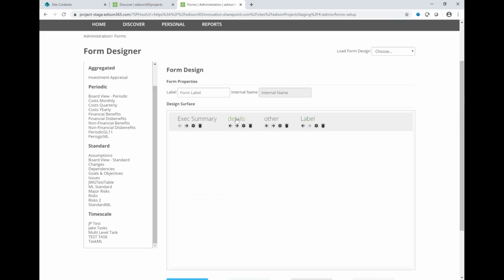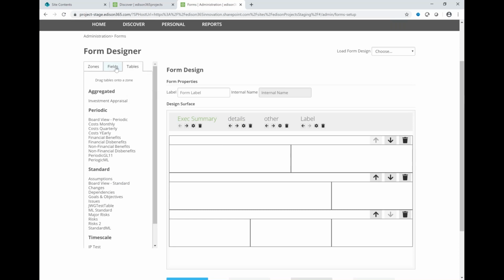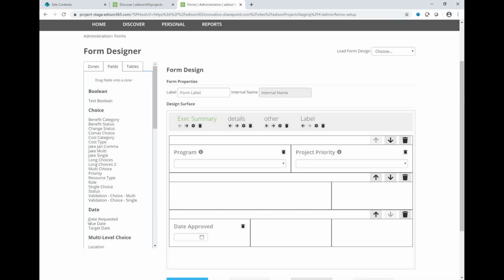Currently in my details tab and in my exec summary tab, I can say who the people managing these things might be. What's the priority of this project? What program does it belong to? And we start to build these types of teams and data around the things that we care about, so you can have your own customized forms. This is the true power of Edison 365. You can make it as simple or complete as you would like in the way that you set up and work with the product.